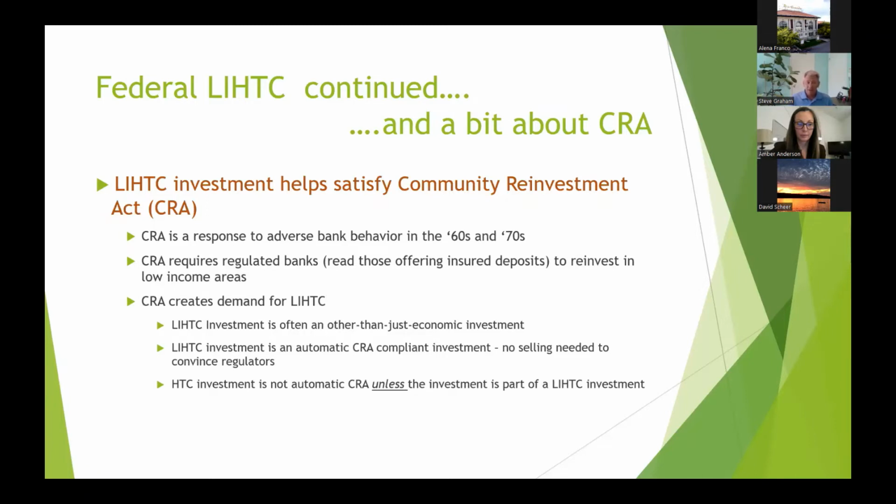The historic tax credit investment is not an automatic CRA investment, unless it is part of a LIHTC investment. So that's where a great deal of our leveraging happens. The fact that the historic tax credit can become an automatic CRA qualified investment if it is done in conjunction with the low-income housing credit boosts the pricing of those credits tremendously.